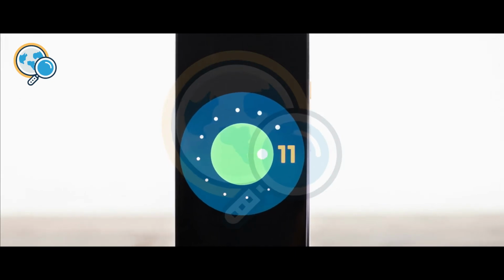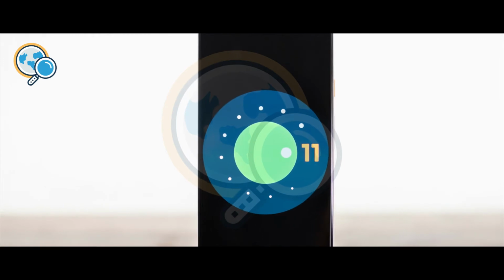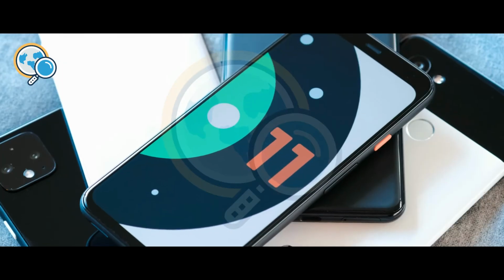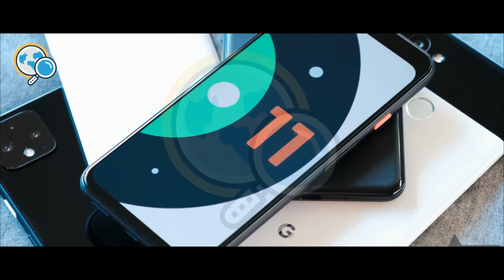Better app permissions. Taking a page out of iOS's book, Android 11 is adding the option to just give apps temporary permission to your camera, microphone, and location data. It's a simple addition, but one that makes Android a lot more secure.